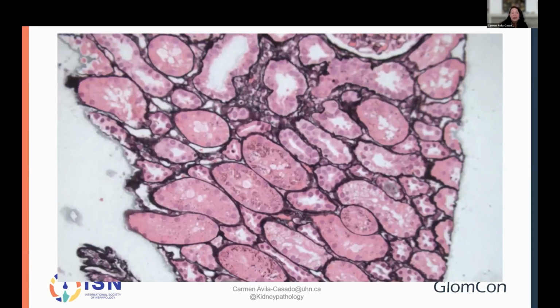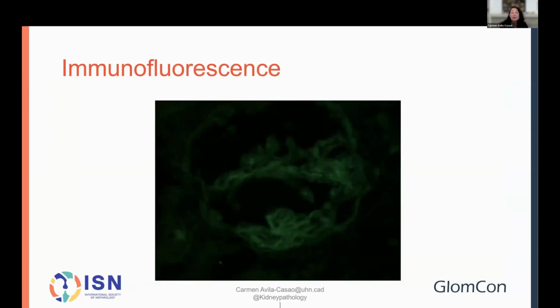In particular, regarding the tubules, although the tubulointerstitium is very well preserved, we can see that the tubules are full of protein droplets, as this patient probably presented with protein overload. The immunofluorescence is completely negative for all kinds of immunoglobulins and complement.